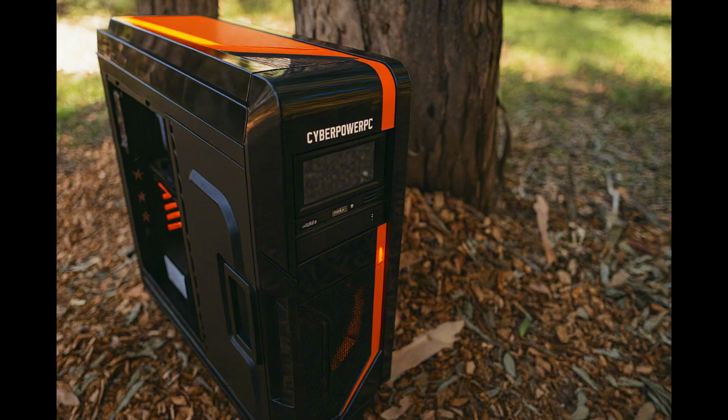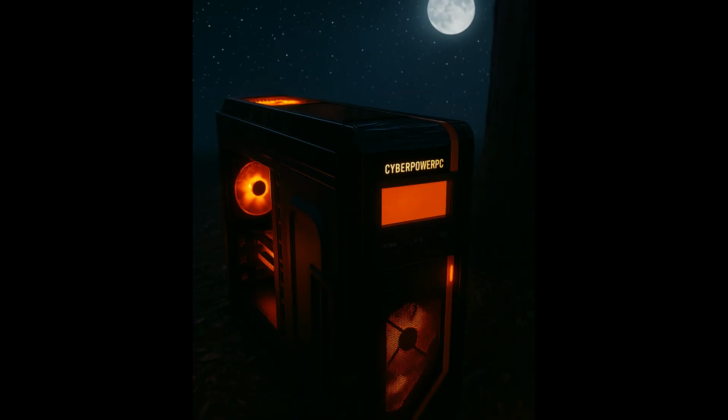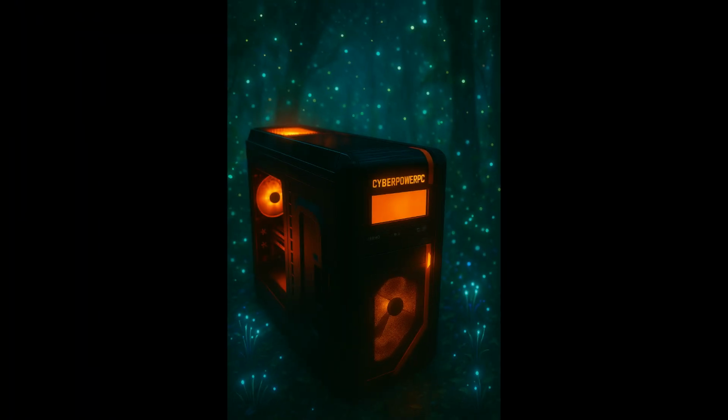Now, when it comes to the case, if you look at this thing, you will see how much it stands out. This was one of the most recognizable gamer cases of its time. So this CyberPower Zeus, it may be over a decade old, but it's still an absolute legend. It's a reminder that high-end parts from back in the day weren't just about specs. They were literally built to last. Judging by its previous performance, even with that 780, it's definitely not bad for a 12-year-old beast pulled out of the back of a truck.